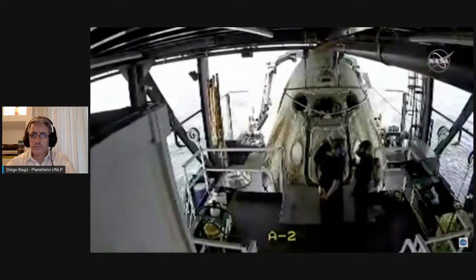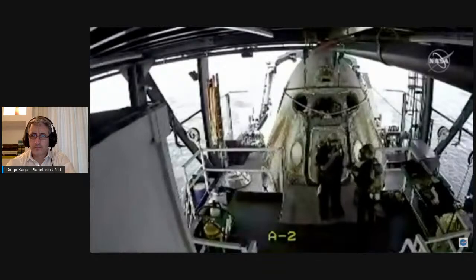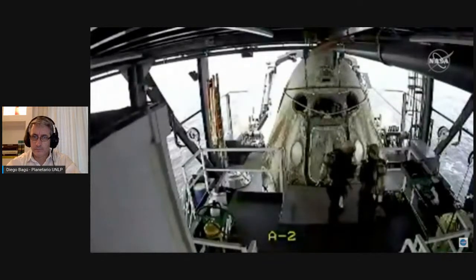At this point, Bob and Doug are still strapped into their seats. The seats have actuated away from the position where, I guess, in the orientation in which you see the capsule.